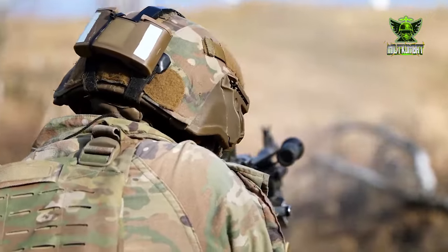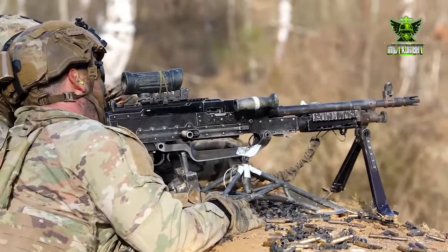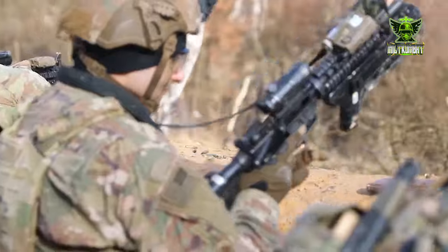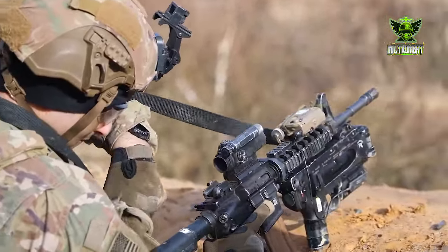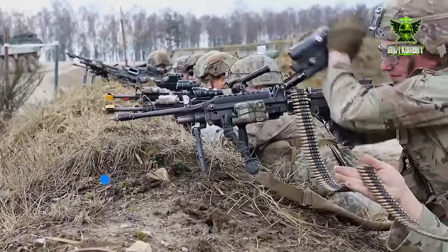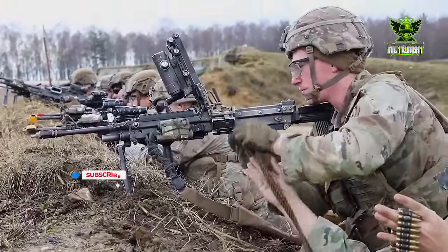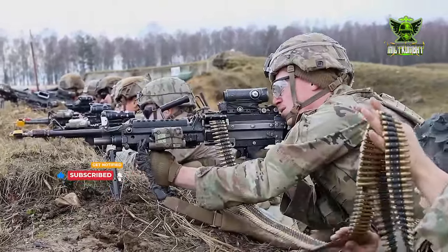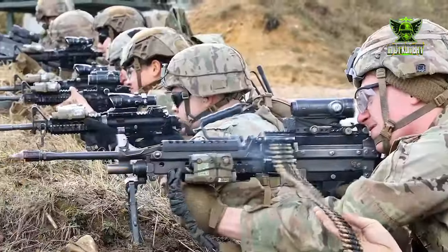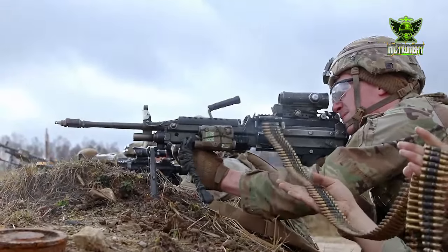The M240B is a beast. Its impressive firepower serves as a formidable force on the battlefield, capable of laying down suppressive fire and neutralizing threats with efficiency. Troops showcase its versatility in combat situations. Whether in close quarters engagements or providing covering fire, this weapon proves its worth as an indispensable tool for our soldiers.